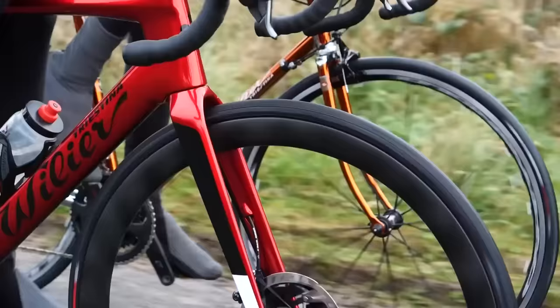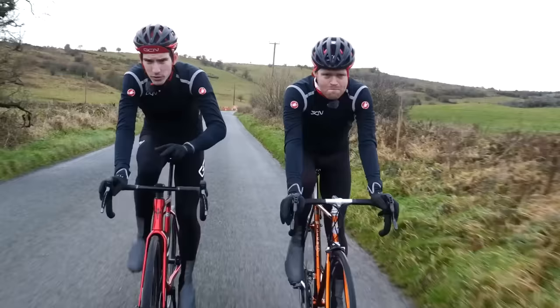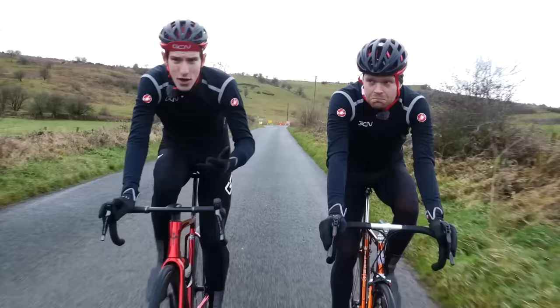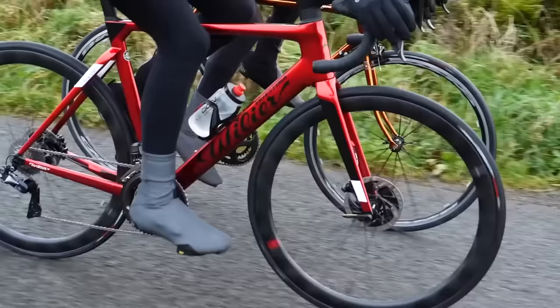That was quite a big difference between the two bikes. Yeah. But why? Well, there are three main ways in which modern bikes have improved. Firstly, you have aerodynamics. Secondly, you have stiffness. And thirdly, you have a massive decrease in weight. There's almost 2 kilos of difference between these two bikes. And most of it is in the frame and the forks.